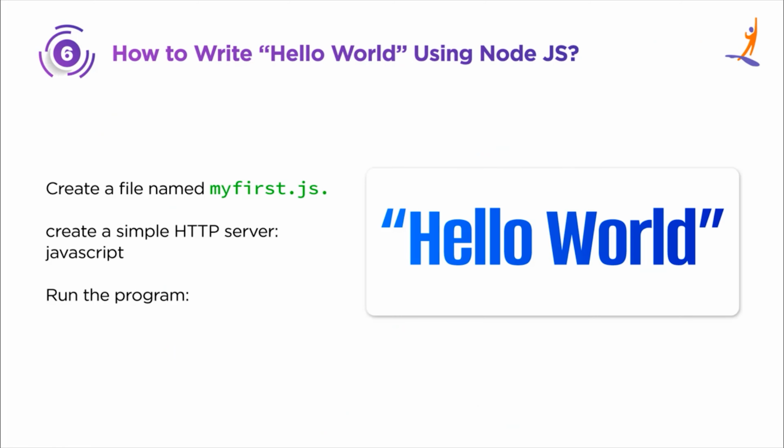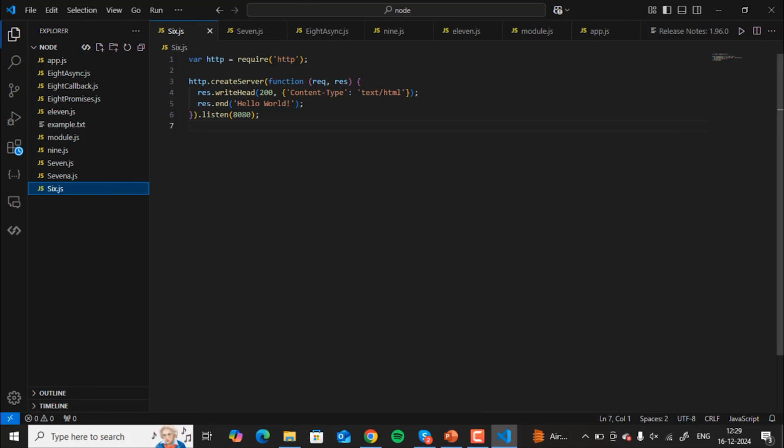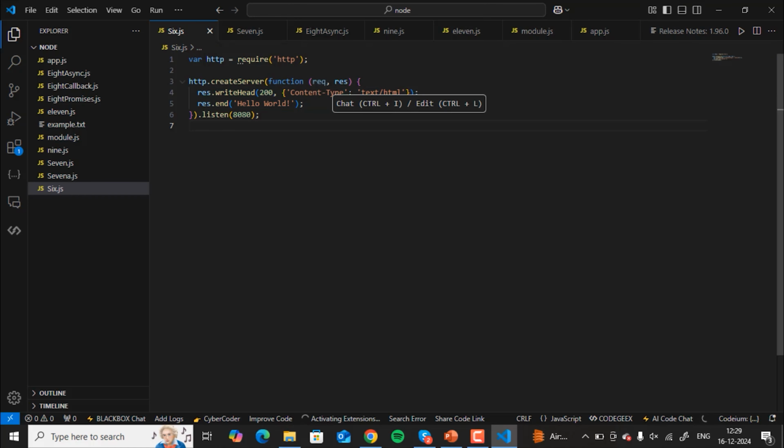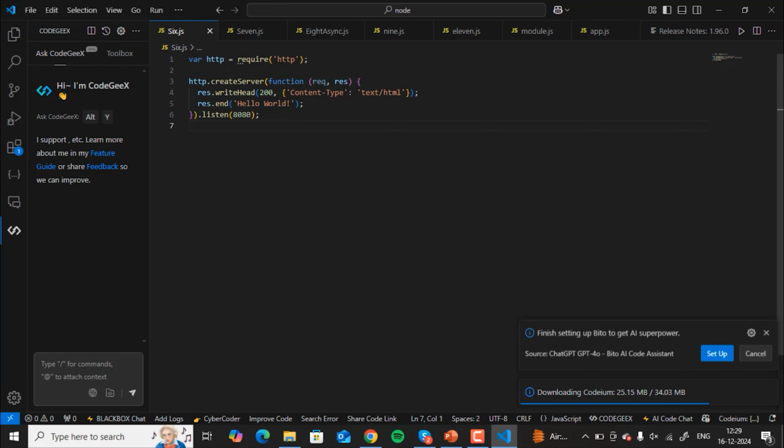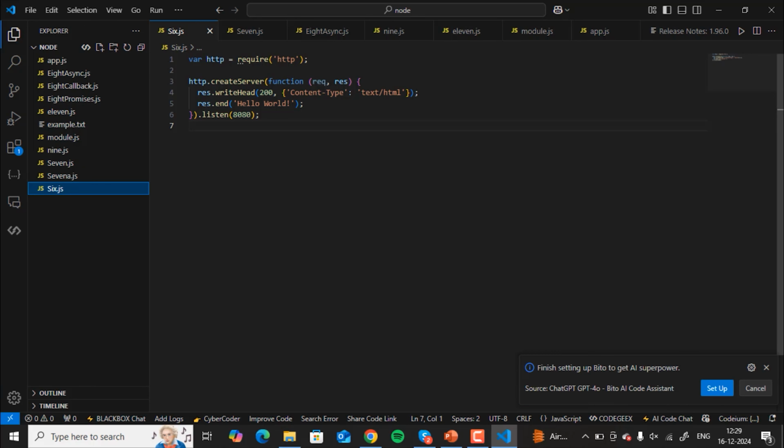So moving ahead with our next question, which is how to write hello world using Node.js. Okay, to write a hello world program in Node.js, you have to perform these steps. Firstly, you have to create a file, you have to create a simple HTTP server, and you have to run the program. I have already written this code in my VS Code, so I'll show you how this works. So you see, I have already written this code. Here's the code. I have created a server and I'm sending the response and running on localhost 8080. Okay, so let me run this code.